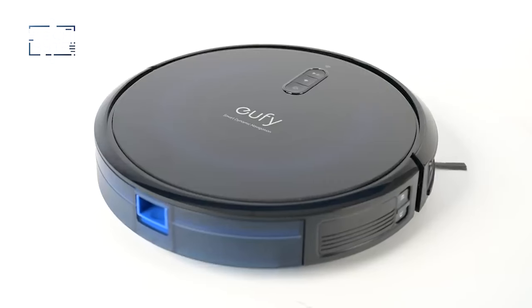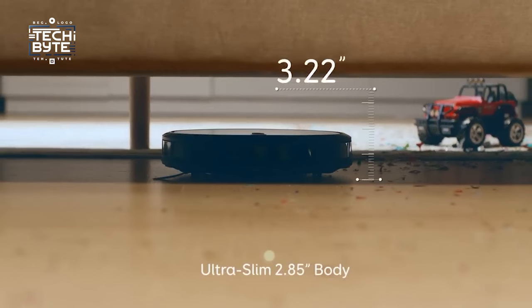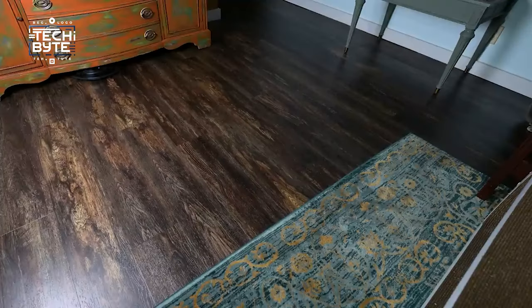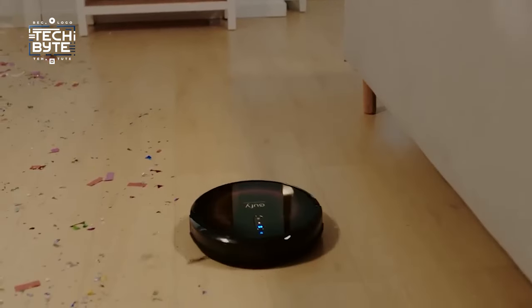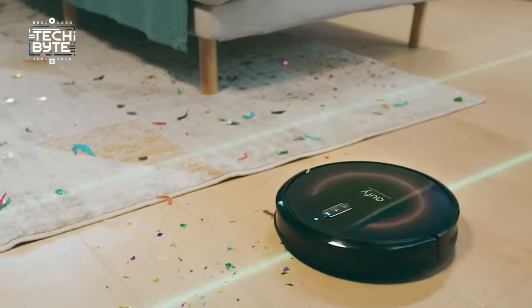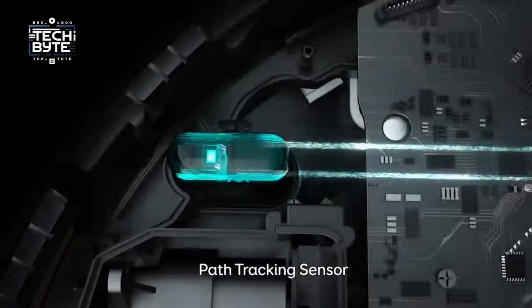Eufy Robovac G30 breaks the mold of bulky robot vacuums with its compact design, standing at just 2.85 inches tall and 12.8 inches in diameter. Its petite frame allows it to effortlessly glide under furniture, reaching areas other vacuums can't touch. Despite its small size, the Robovac G30 packs a punch. Powered by smart navigation technology, it cleans with precision, following orderly lines instead of aimlessly bouncing around.